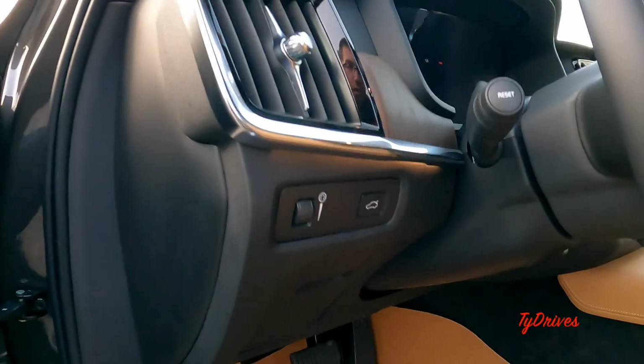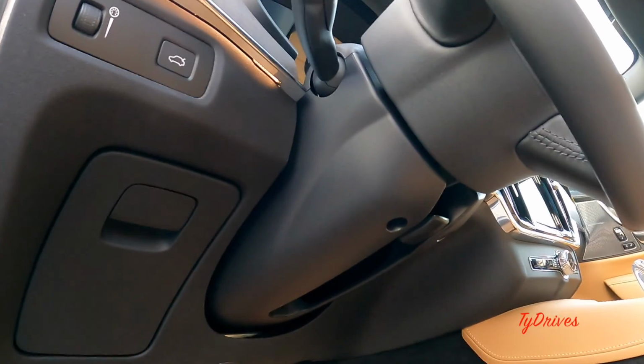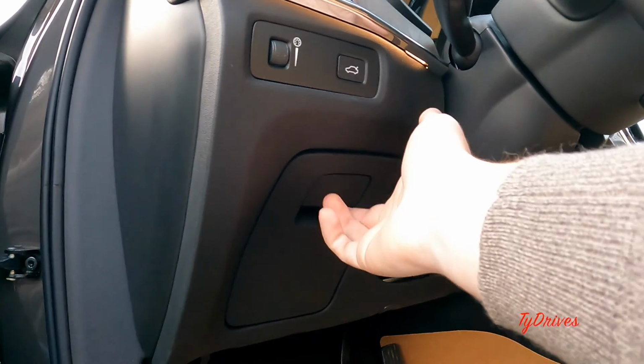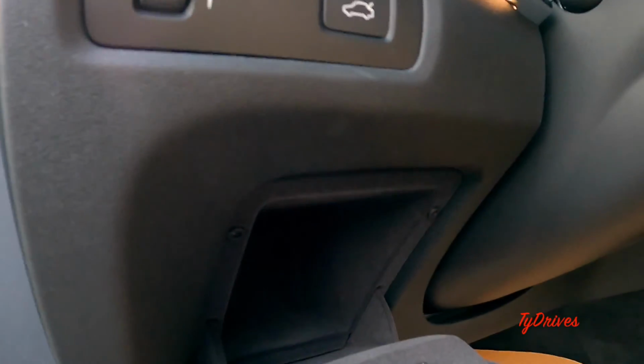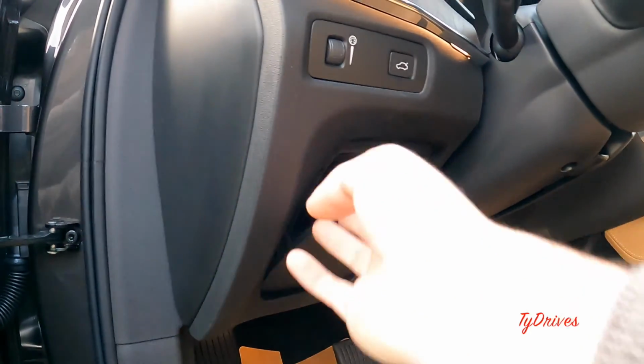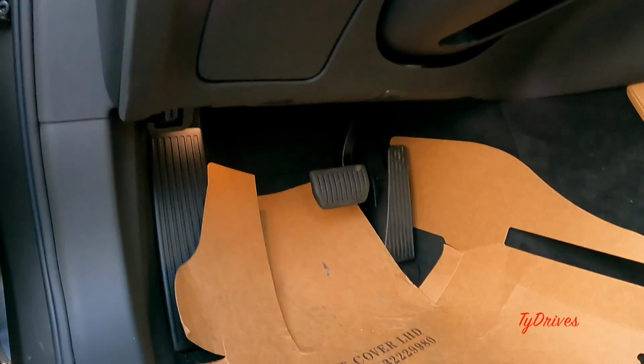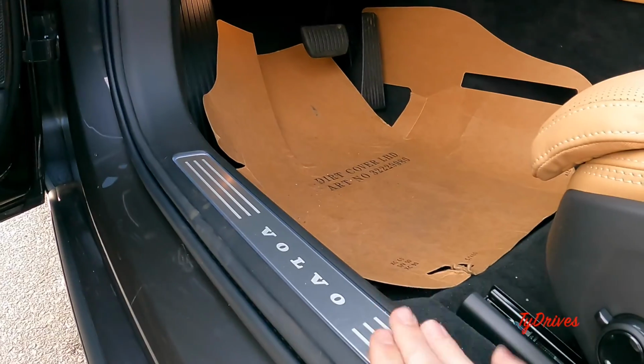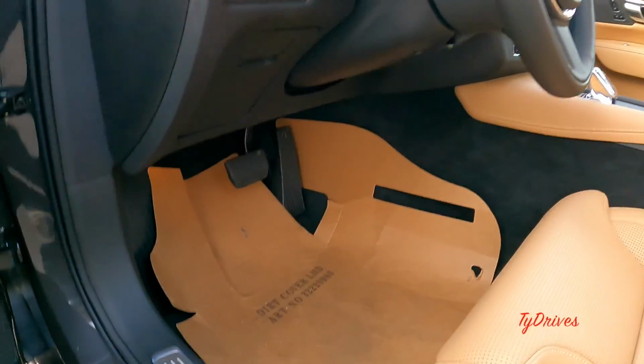and trunk release. And if you also look underneath, you could see the release for the tilt telescoping steering wheel. You also have a little pouch here to put whatever you like, little brochures or things. And our pedals are down below. Nice stainless steel tread plate right here.